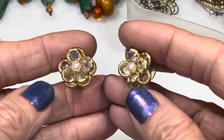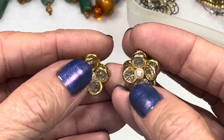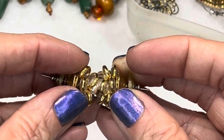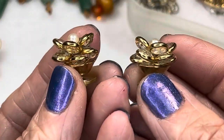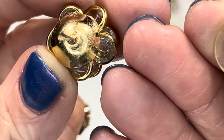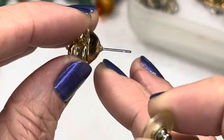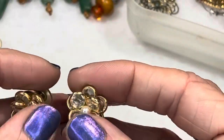Okay, moving on. Here's a pair of post back, probably glass, faux pearl, kind of three-dimensional floral earrings. You can see how it's stacked up there. They need to be cleaned up a little bit. I don't see any brand on here, but they're cute. Doesn't seem to be anything wrong with them.